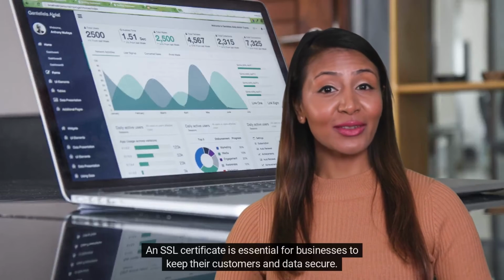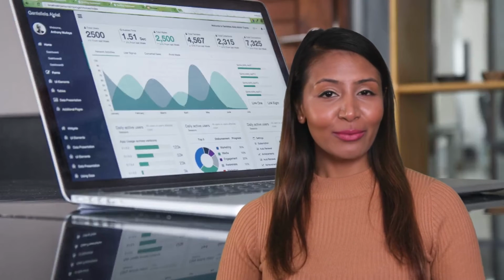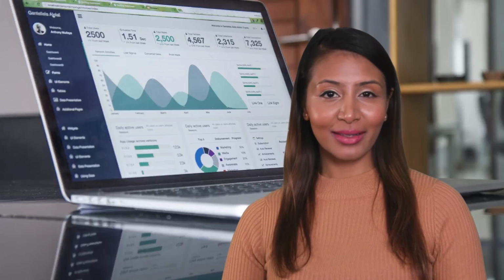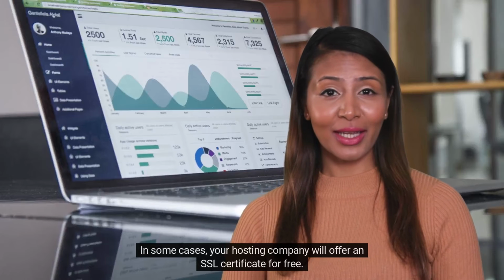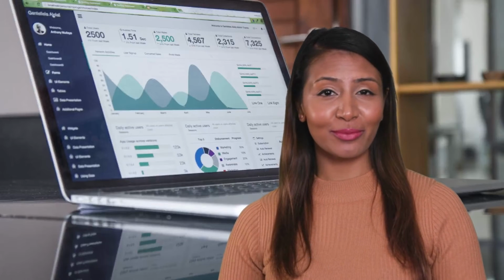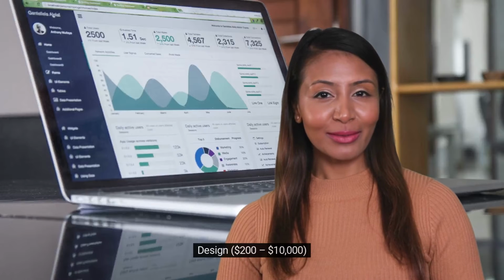An SSL certificate is essential for businesses to keep their customers and data secure. It acts as a trust signal that will motivate users to complete their purchase or send an email. In some cases, your hosting company will offer an SSL certificate for free. If not, this can cost up to $1,500 annually. 4. Design, $200 to $10,000.